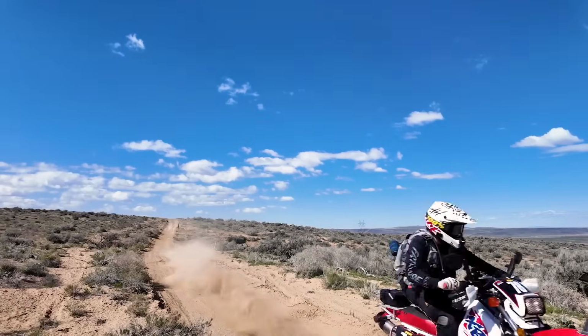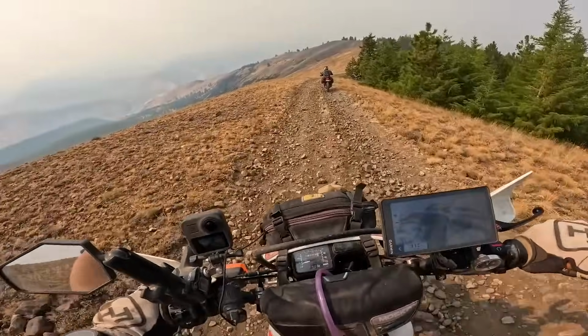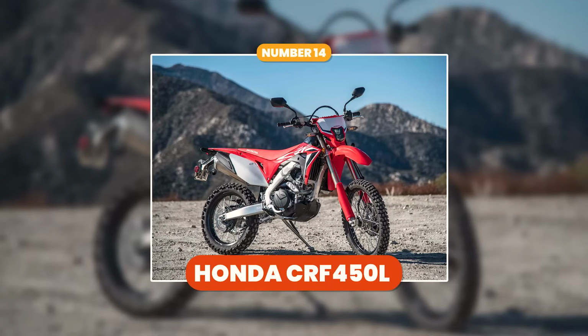It may not be the flashiest bike, but when the world ends, this is the machine you'll want to escape on. Next up, we're looking at a Honda that combines toughness with modern tech. Number 14. Honda CRF450L.